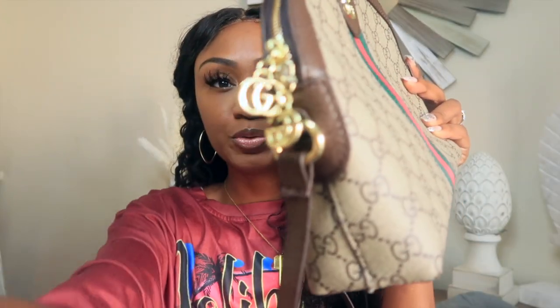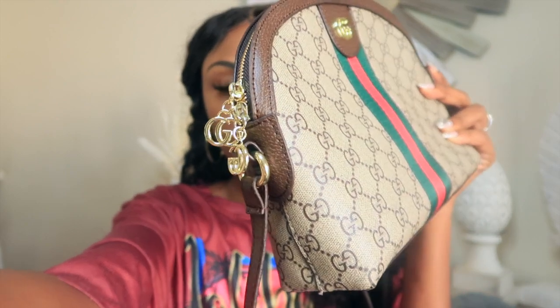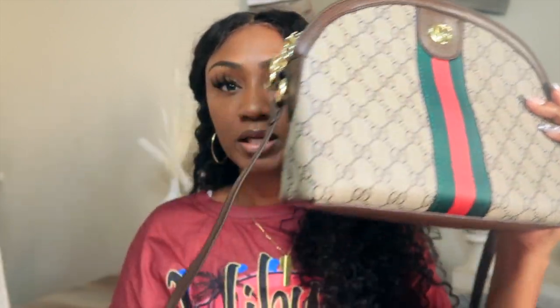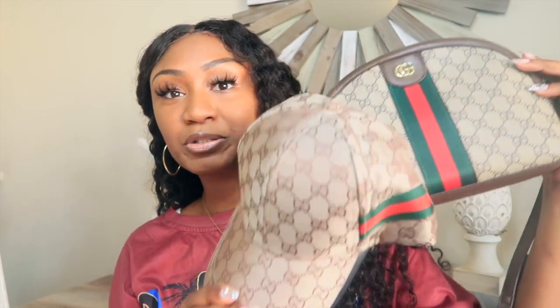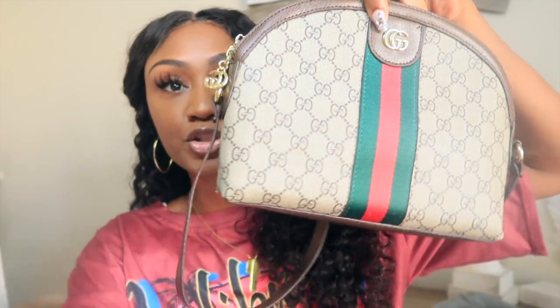But it is super cute. It has the 2 zips with the G on the side, and the G print is amazing. It has a long strap, so it's a crossbody bag. I paired these two together, and y'all, I felt so cute. I don't care if anyone noticed or not. I really, really love these paired together. So yeah, this is one of my absolute favorite purchases so far.